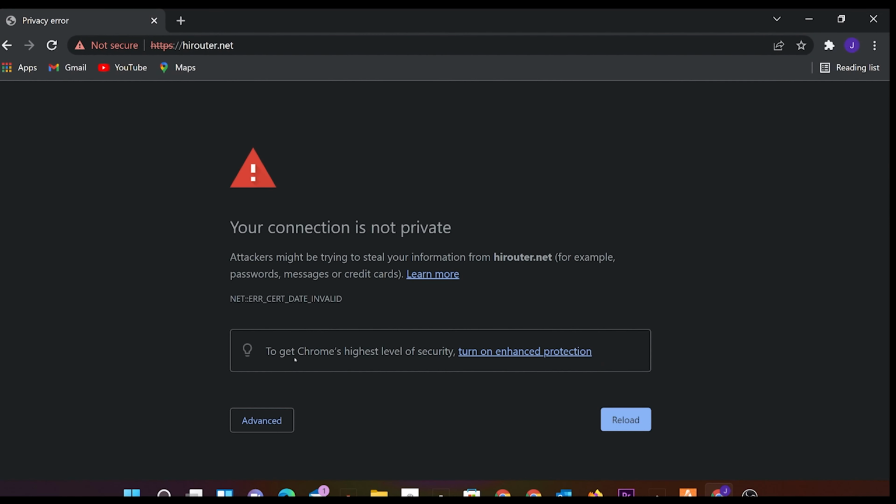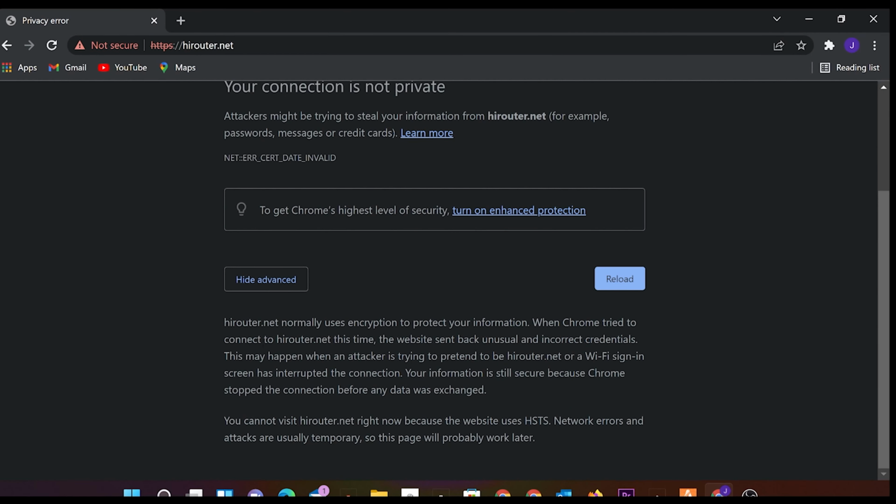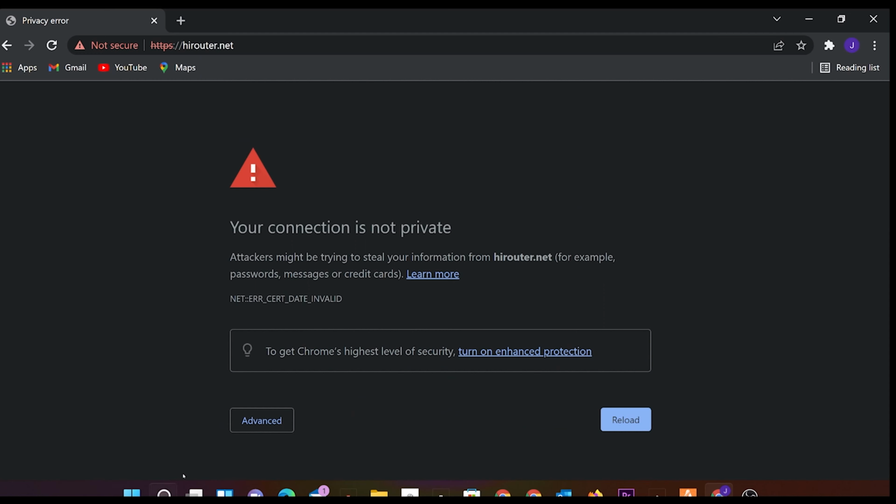Now I'm going to see here that in Chrome you cannot really access this anymore due to the security features and issues with the browser. So as you can see, I don't have many options to do anything about it here. So what I recommend is resetting the router. If that doesn't work, you can also use another browser like Firefox.